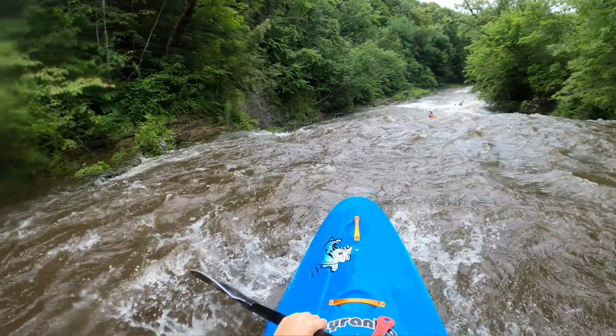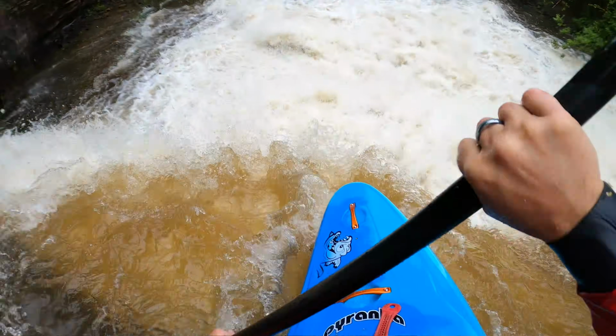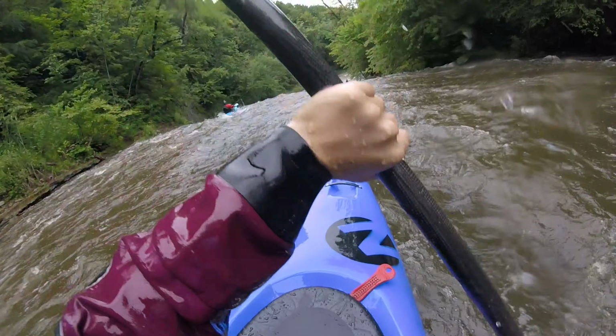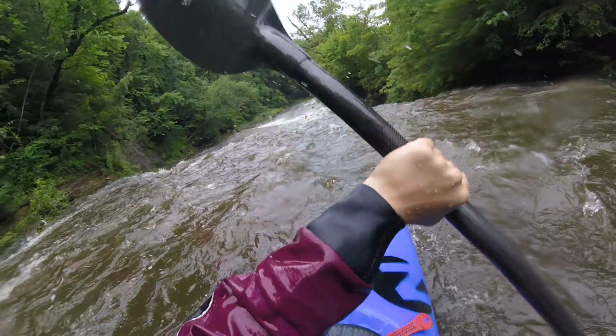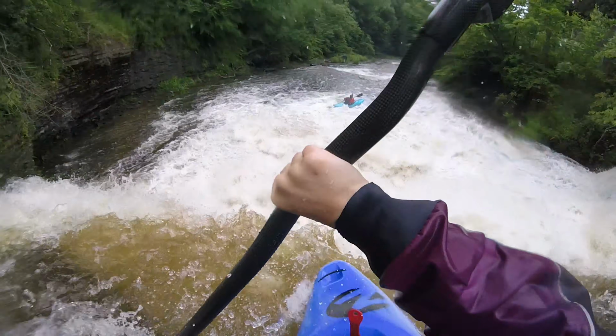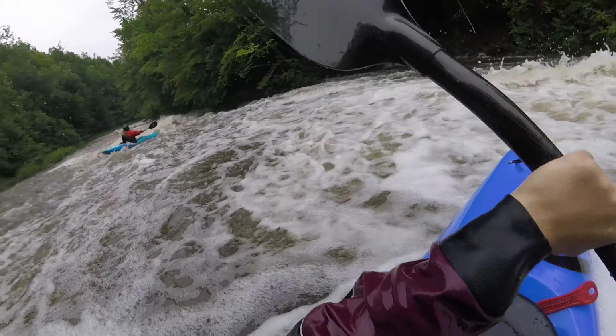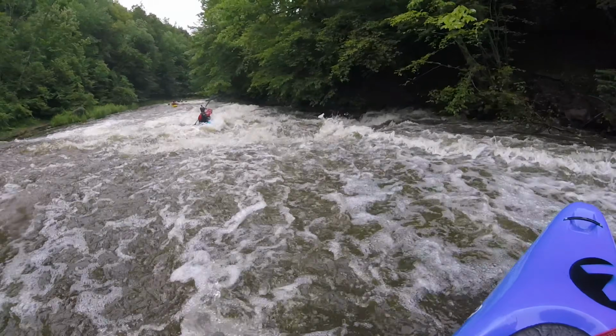You want to stay high on the outside of the turn, boof pretty much exactly 6 feet off the left wall, and you're going to land in a pocket of water. There's a nice little reconnect there. That's a really good spot. Other places tend to be quite rough.